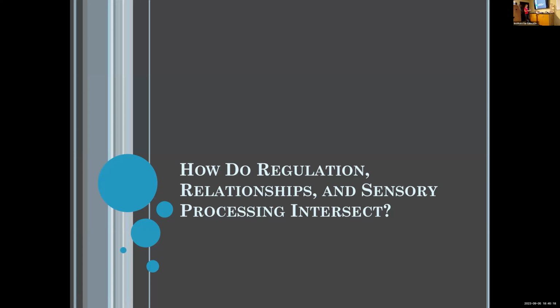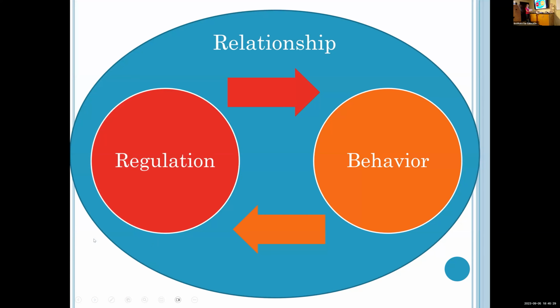So this is the trio that we're going to spend a lot of time on: regulation, relationship, and sensory processing. So this is kind of the foundation of just understanding behavior in general. And we talk a lot about this in our books. But really, when we look at behavior, we have to look at a child's regulation, because regulation is driving behavior, and behavior is then going to inform regulation.